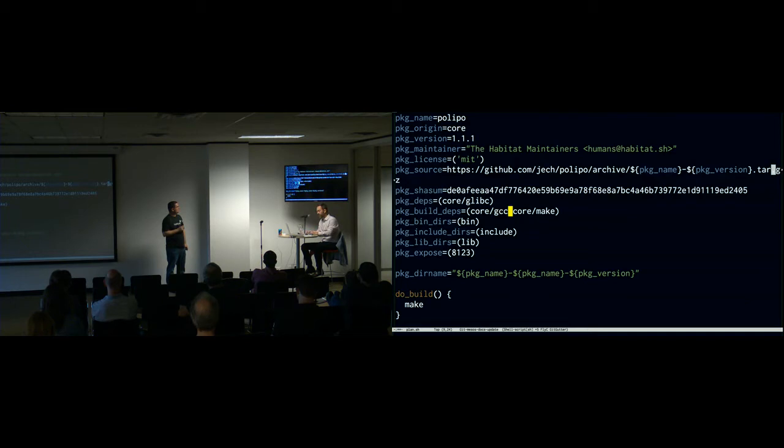So we list the bin directory where our binaries are going to be installed. There's bin or sbin or usr/bin if necessary. The include directories if there's anything that needs to be included, lib directories, and any sort of exposed ports that I need to open. Polipo listens on 8123. That's configurable, but I'm just saying, hey, by default, this application is going to be listening on 8123. I can list multiple ports if I was using multiple ports for this application, but I'm not.